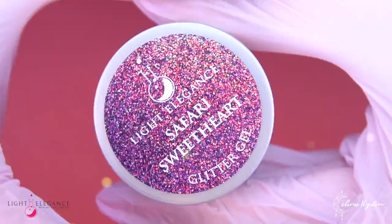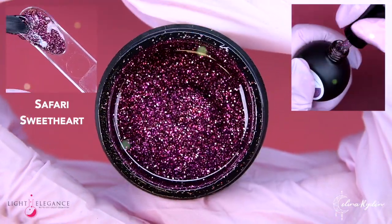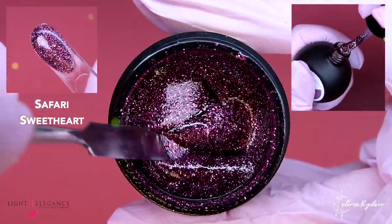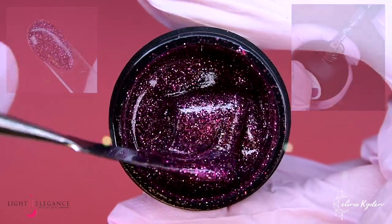Be a safari sweetheart and pop this mesmerizing dark fuchsia on your nails. A glitter mixed with small to medium glitters with flashes of lighter pink and a touch of gold sparkle. Mysterious, sophisticated, but oh, so lovely.